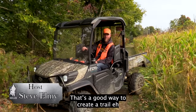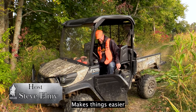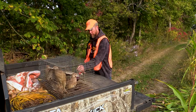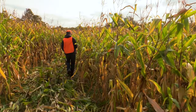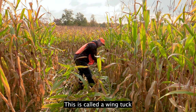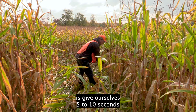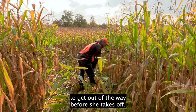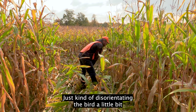That's a good way to create a trail, eh? Makes things easier. It's called a wing tuck. All we're trying to do is give ourselves 5 to 10 seconds to get out of the way before she takes off. Just kind of disorienting.